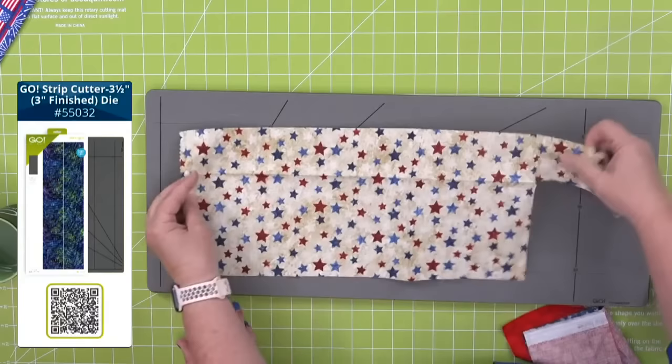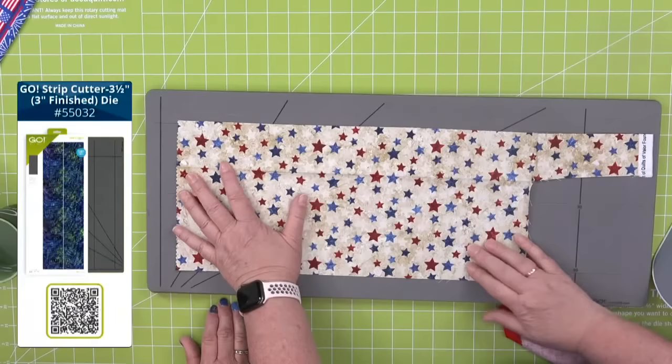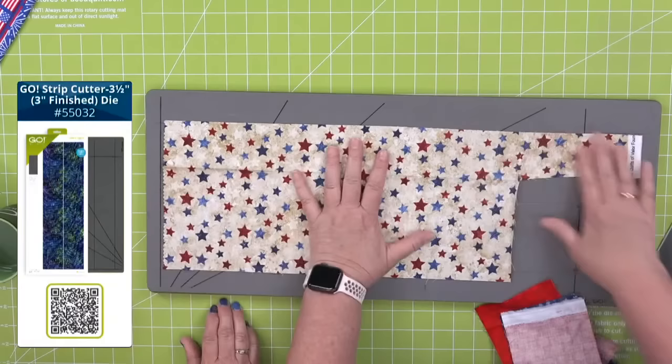So here I have just some little scraps of fabric. Here is the selvage, which normally we would have going parallel to the blades, but there's not. And so when we would cut this, shall we cut it? We should. We're talking, but we can multitask. We've got more tricks up our sleeves, but we'll start with some strips.